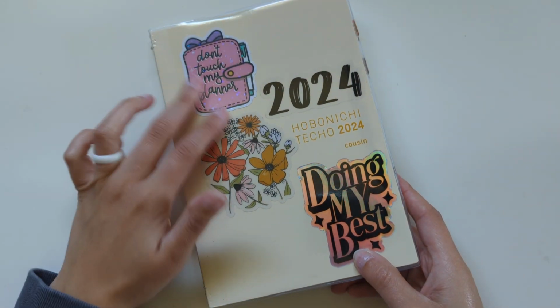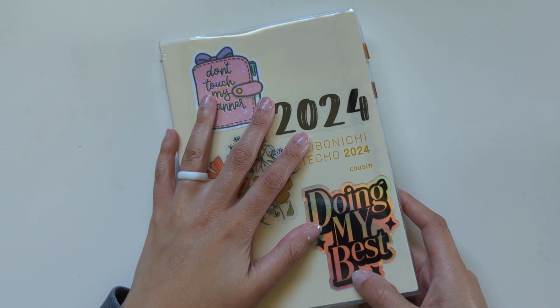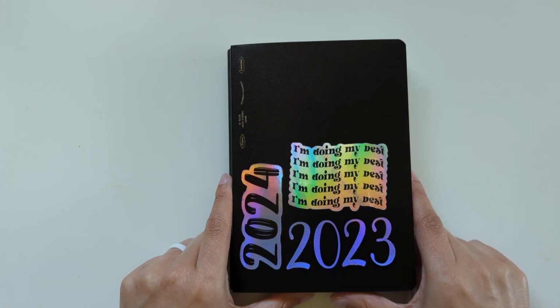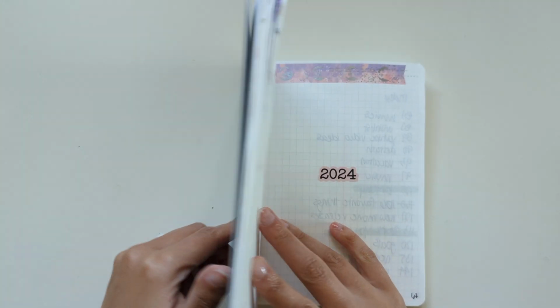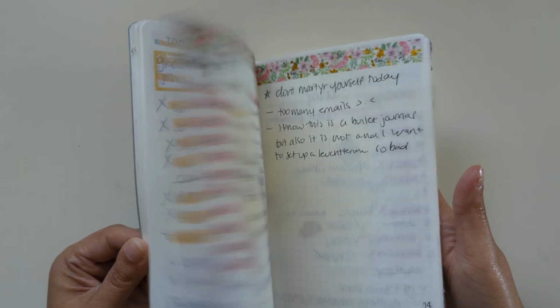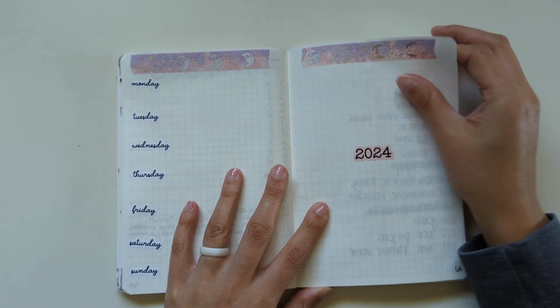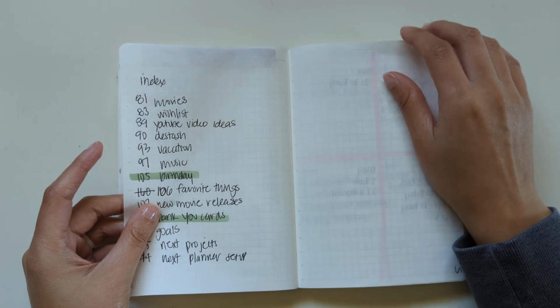I do have some Etsy stickers on the front here as well, so if you need links to those, let me know. The next thing I used in 2024 was a B6 Stalogy. This one I actually had used for a bit in 2023, and I just kind of picked up where I left off, so I put a 2024 sticker here.